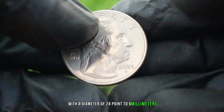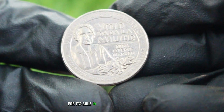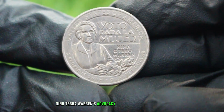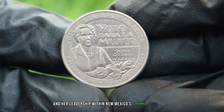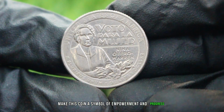24.6 millimeters. Collectors have taken special interest in this coin for its role in celebrating cultural history. Nina Otero Warren's advocacy for women's voting rights in the early 20th century and her leadership within New Mexico's Hispanic community make this coin a symbol of empowerment and progress.